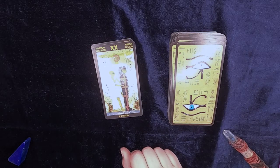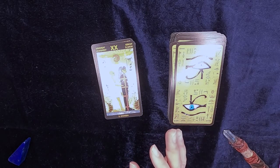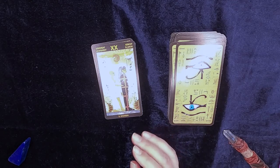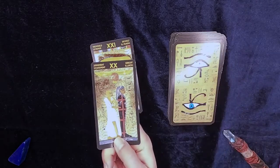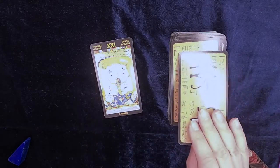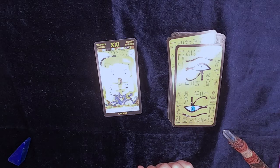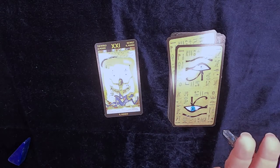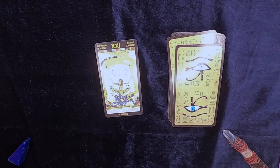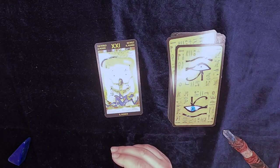Judgment. Again, you know, I'd have liked to have seen the 42 assessors, the 40-odd assessors or something. You know, how is this screaming judgment? I don't know. I guess it's on the other side, maybe. And this is an excellent World card with Nut and Geb and Shu. Colors are off, which is really weird. You know, Nut is the night sky, so why not represent the night sky? Geb, maybe color him green. I don't know.